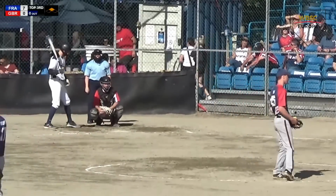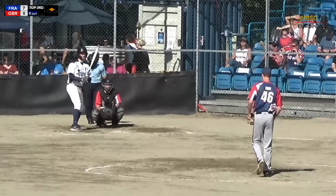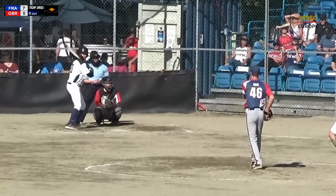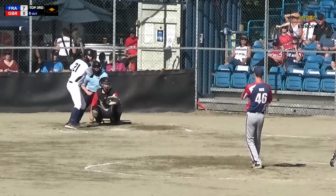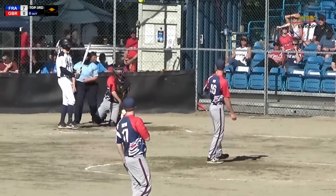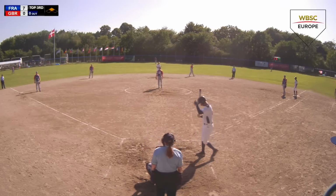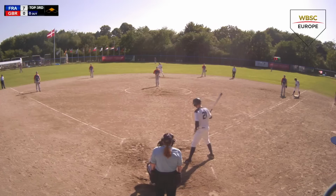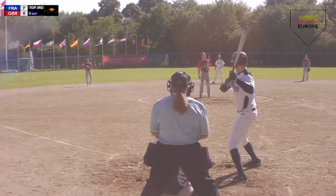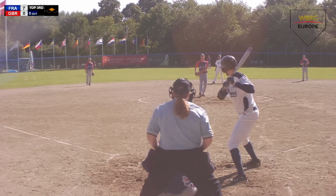If you're just now tuning in, we are in the top of the third. Team France scored 6 runs in the top of the second, and they are coming back to look to pad their lead here in the third. That ball is low for a ball. This is the third game of the day on Field 1 here in Hørsholm, Denmark, and by far the hottest game of the day as well. Probably the hottest game of the week, actually.